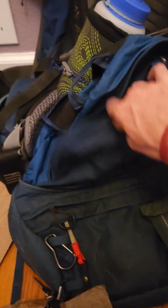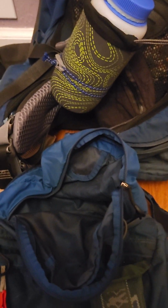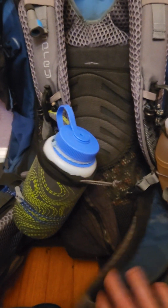And they've redesigned the Atmos pack. I got the new Atmos, and I don't like it at all. They just changed the hip belt too much to where it doesn't fit me anymore. And so I keep this one now.